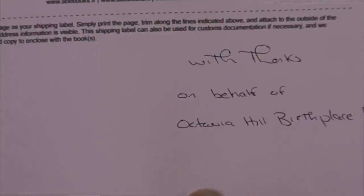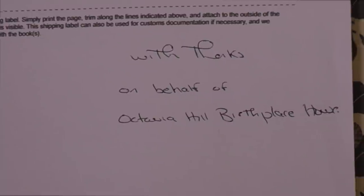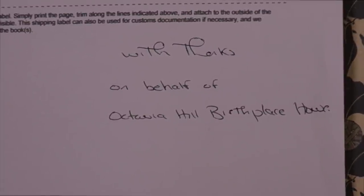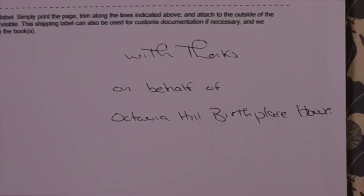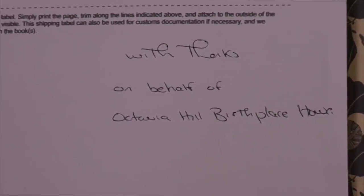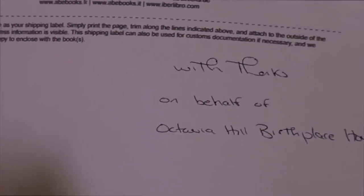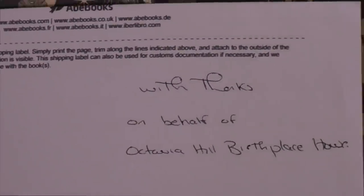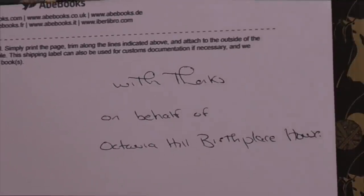So this one came with a little note on the receipt, and it said, "With thanks on behalf of the Octavia Hill birthplace," and then I couldn't see what it said. Is it home? Was it house? What was it? And I thought, well, I wonder what the Octavia Hill birthplace home was. And so I did go look it up, and I will tell you about that later, because it was one of those unexpected, delightful pieces of history that I got to spend an afternoon learning about.